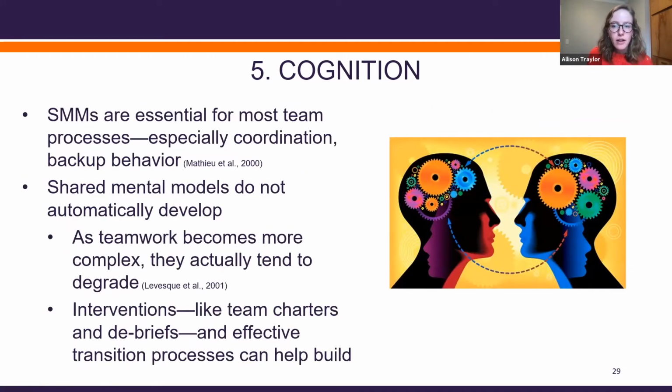So shared mental models underlie a lot of different team processes, but they don't automatically develop. I think a lot of times people assume that as we just work together over time, we'll get the hang of it, and we don't need all these check-ins and debriefs and huddles. But what we actually find is that as teamwork becomes more complex, typically as teams work together more over time, shared mental models actually tend to degrade. So it gets harder to maintain a shared mental model.